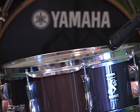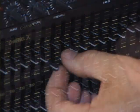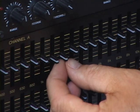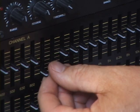Well, how do you find the offending frequency? Oddly enough, the best way is to first try and make the ring worse to confirm the problem, and then make your adjustment. Boost the frequency levels until you can isolate what's causing the problem. Then when you cut that particular frequency, you eliminate the problem.